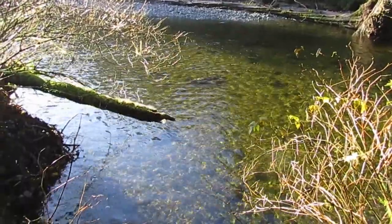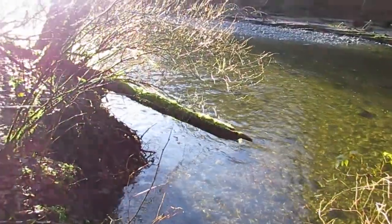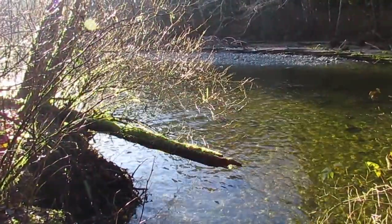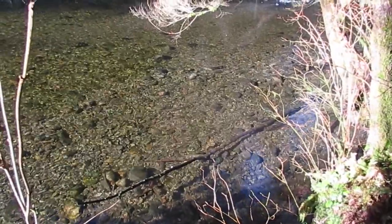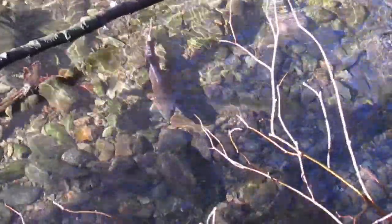Here comes the seal. See him down in there? He's swimming around here in circles. Wish he'd come in a little closer. Oh, there's two seals in here. There goes another one. Yeah, the seal was after the coho. Spawned out.